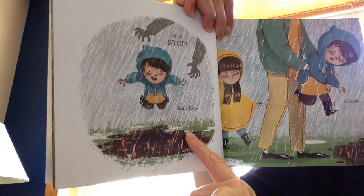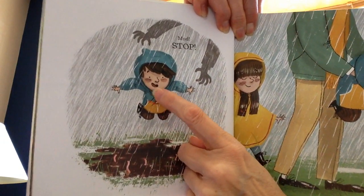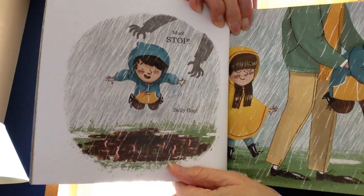Belly flop. Look at somebody's arms are coming down to stop him from jumping into the mud.